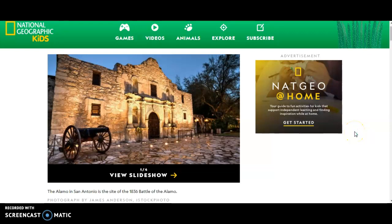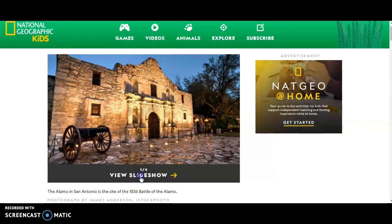Hello everyone, we're going to talk about Texas today. I know a few of you are doing your report on Texas, so this will be helpful. Let's look at the pictures.